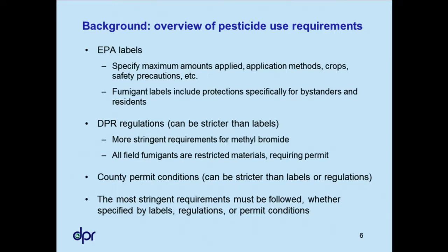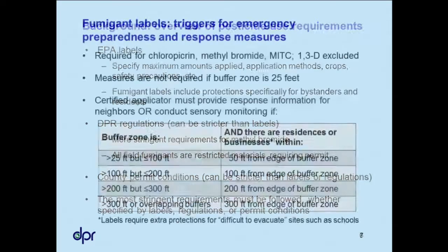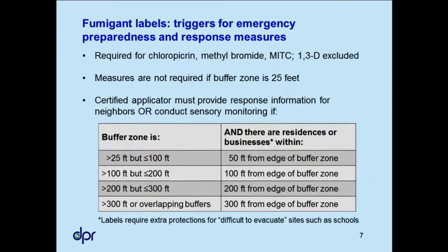The applicator and grower must follow the most stringent application requirements, whether they're specified by labels, regulations, or permit conditions. Now, in the case of the fumigants, there are label requirements that include emergency preparedness and response measures. And these label requirements apply to products containing chloropicrin, methyl bromide, the pesticides that generate MITC, but 1,3-D products are excluded from these requirements.